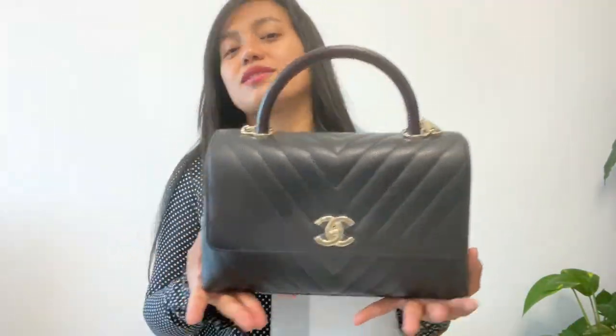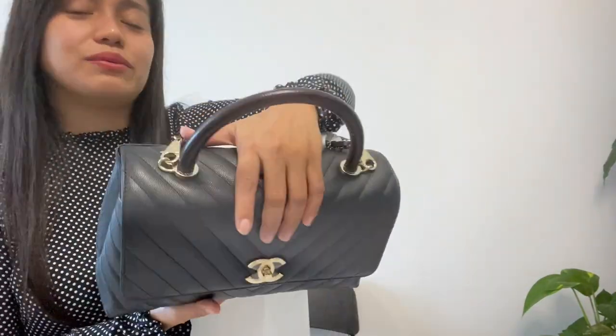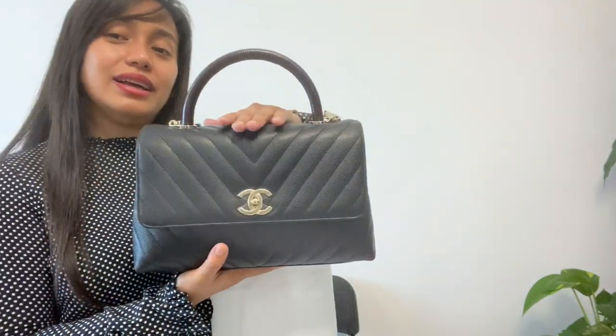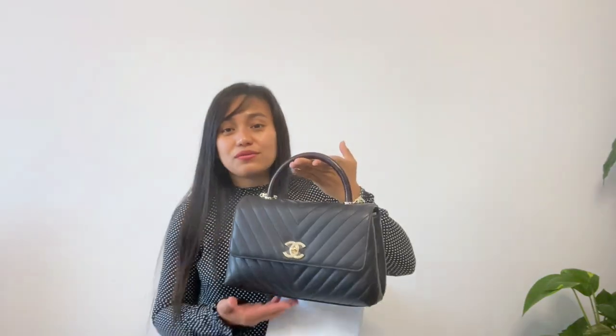Perfectly Chanel Coco Handle. Medium size in chevron pattern, black caviar, gold hardware with lizard burgundy top handle. Ay, naku! Like, super. If you guys are looking for this, sorry, but nag-iisa lang to. And this is in medium size, by the way.